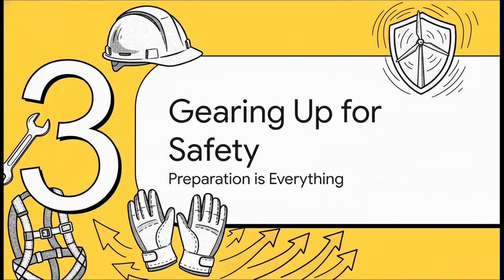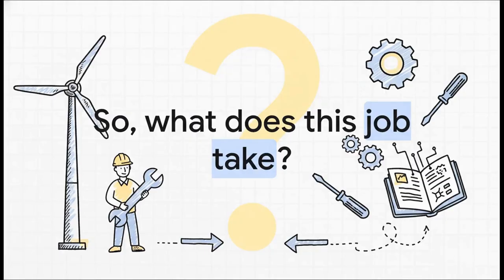Okay, so we know the enemy. Now how do we get ready for the fight? This is where we shift focus to the human side of things, because when it comes to this kind of maintenance, preparation and safety are absolutely everything. So before anyone even lays a hand on that turbine, what does this job actually take? What do you really need to know, and what do you need to have?